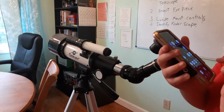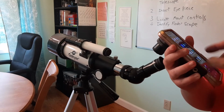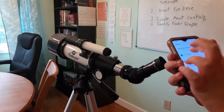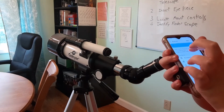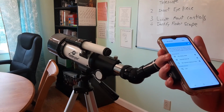There you go. Where are settings? You hit this button at the bottom. Go over to settings. You need to turn this way so we can see. Hit settings. There you go. And there's your connections at the top. And then you hit Bluetooth. And you'll see devices. Oh, the available devices are there.